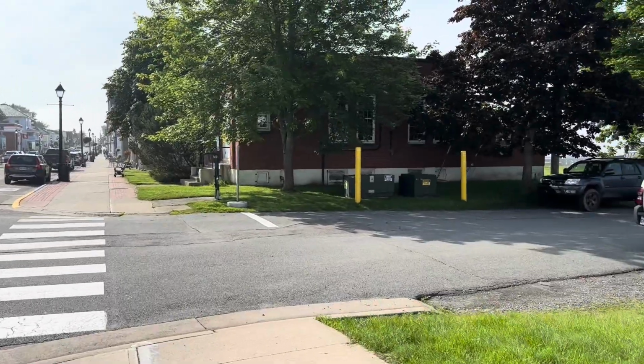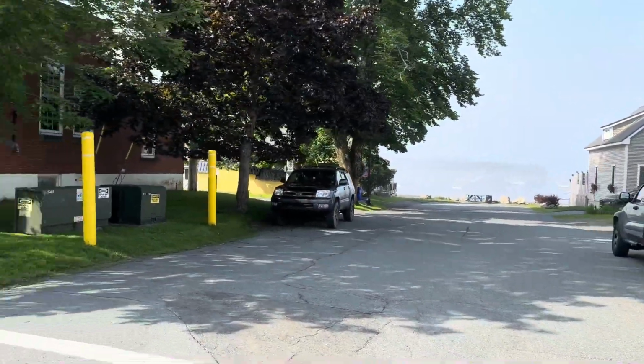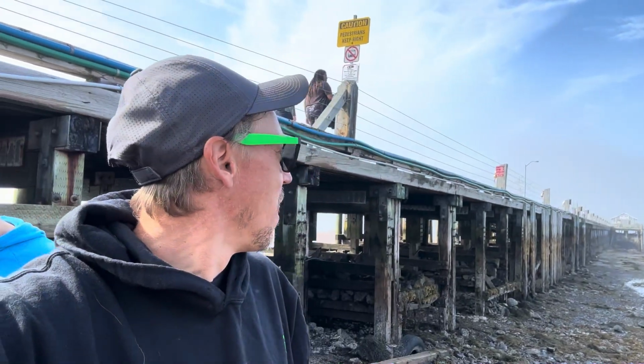Hi, what's wrong with you? This isn't King Street, is it? We gotta go to the next street here. Down at the bottom of the bay here. I don't know what Bob was doing back in there earlier, but he was doing something funny. It is low tide right now. Looks cool.